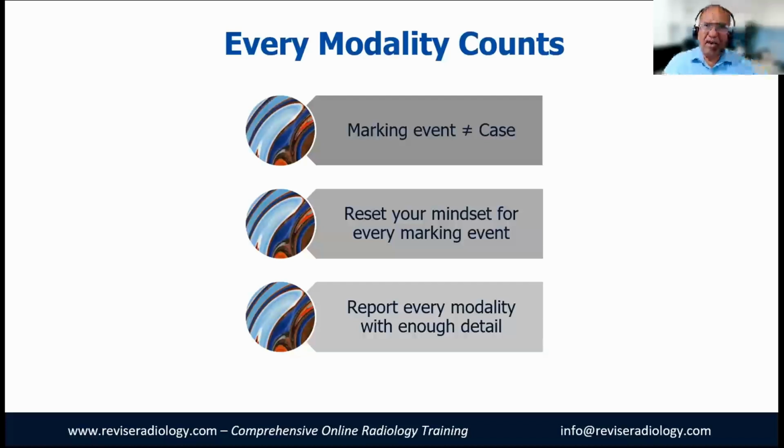And I think one of the reasons that people fail the Vivas is because they don't reset. That means that after they get a difficult case, they get nervous and keep dwelling on that case. Every case is an opportunity to redeem yourself if you're doing badly, and an opportunity for you to shine. So you've got to reset your mindset, and you've got to report every modality with enough detail for them to give you a score.